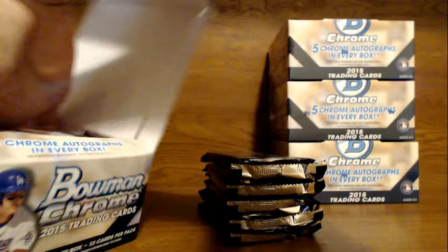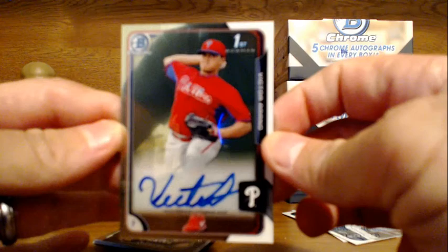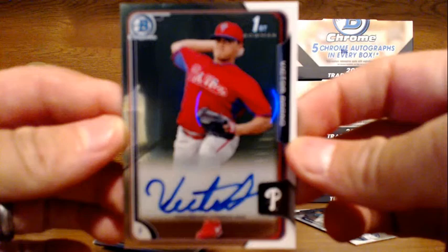Good luck to everybody. Hope to pull some pretty awesome cards. They had a pretty nice, solid first half of the case, but still hoping to get some nice ones here. And our first hit of the break goes to the Phillies, Victor Arano. Nice hit for the Phillies.